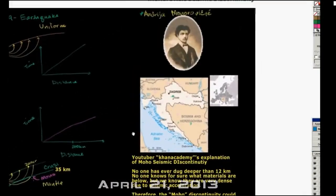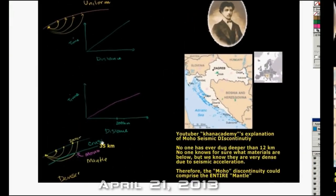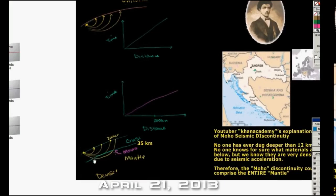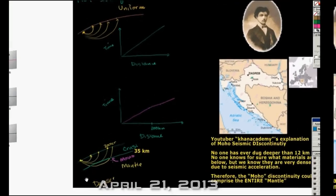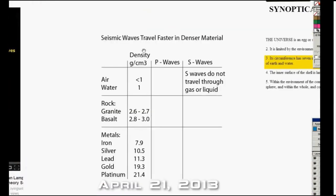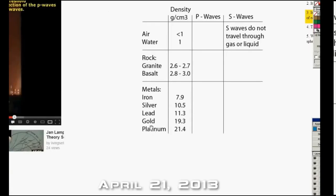Problem is, okay, basically going back a little bit, there's a man named Mohorovičić, seismic discontinuity. Basically, in Croatia, early 1900s, he talked about 35 kilometers below, there was a rapid acceleration in velocity at that level when there was an earthquake here in Croatia, basically. So he concluded that the material has to be denser. It has to be denser than basalt rock, basically, because basalt rock, granite rock, has densities of 2.6 to 3.0. Okay, so metals have a higher density. So basically, seismic waves can travel faster through metals, especially obviously fastest through platinum or gold.